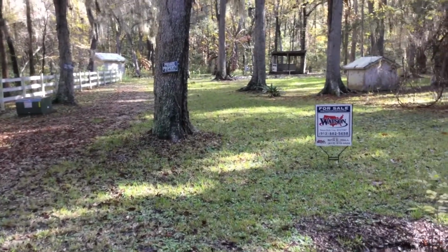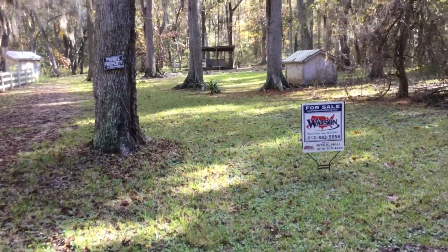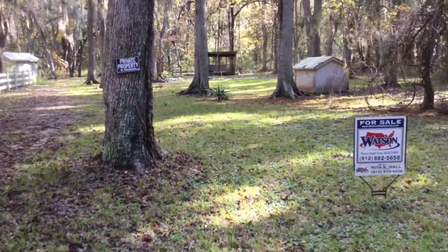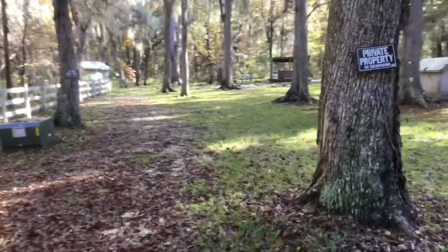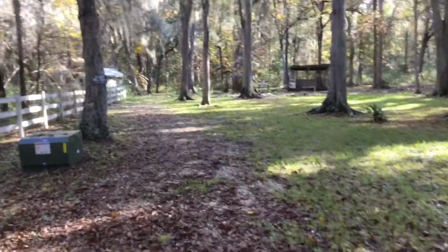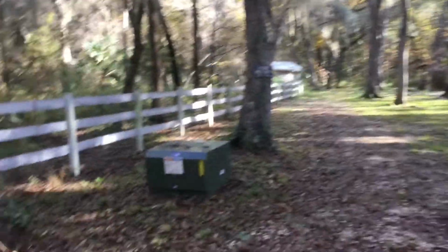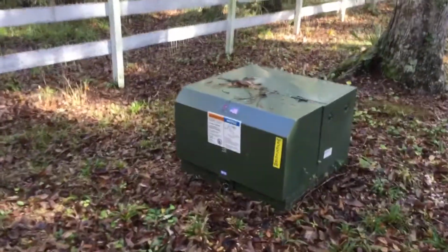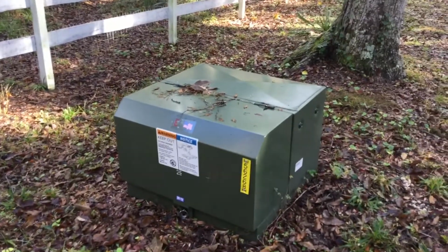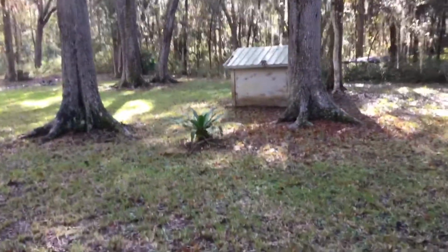I see some homes, single family homes, along with a scattering of mobile homes. I even see one RV that's hooked up to electricity out here. This road has a mixture of houses. While this lot is very nice, you can see your electric box right there. I'm not sure if it's Georgia Power or if it's Okefenokee Realty, electricity rather. There's your pump house.